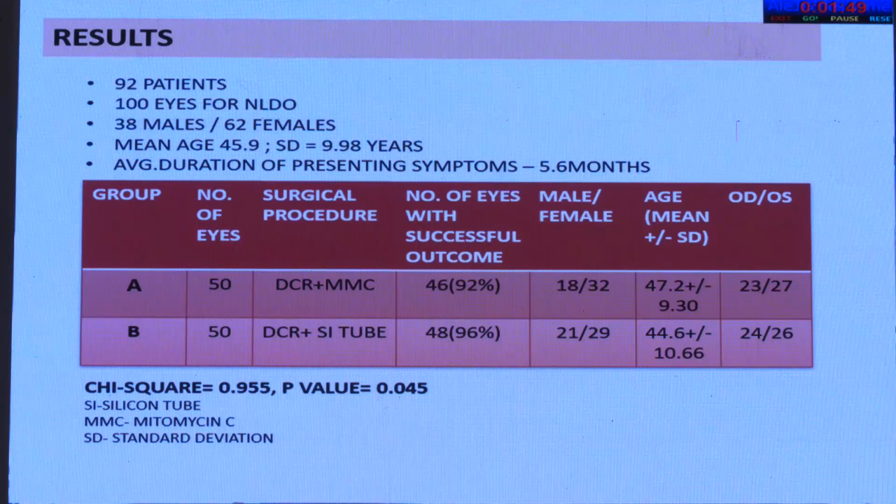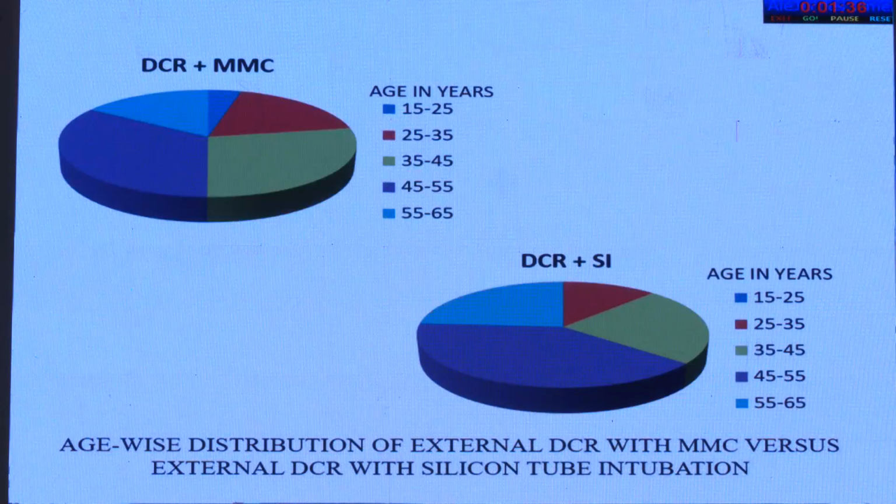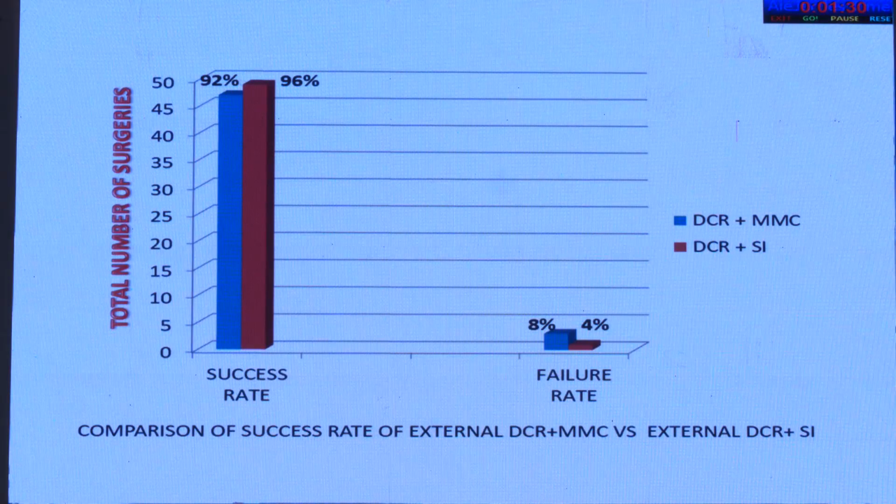The results showed that the chi-square test came out to be 0.955 with a p-value of 0.045. This is the graph showing the gender distribution. Here we can see the females were more included in our study. In the age-wise distribution in both groups, the 45 to 55 years age group was more included. The success rate in case of DCR with MMC came out to be 92%, and that with silicone tube came out to be 96%.